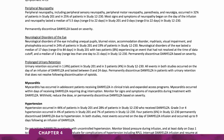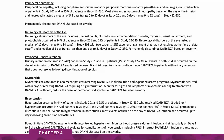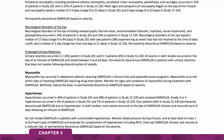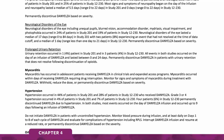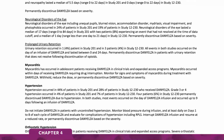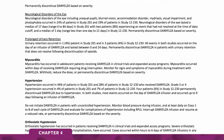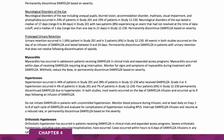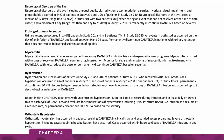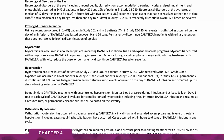Hypertension. Hypertension occurred in 44% of patients in Study 201 and 28% of patients in Study 12-30 who received DANYELZA. Grade 3 or 4 hypertension occurred in 4% of patients in Study 201 and 7% of patients in Study 12-30. 4 patients, 6% in Study 12-30, permanently discontinued DANYELZA due to hypertension. In both studies, most events occurred on the day of DANYELZA infusion and occurred up to 9 days following an infusion of DANYELZA. Do not initiate DANYELZA in patients with uncontrolled hypertension. Monitor blood pressure during infusion and at least daily on days 1 to 8 of each cycle of DANYELZA, and evaluate for complications of hypertension, including RPLS. Interrupt DANYELZA infusion and resume at a reduced rate, or permanently discontinue DANYELZA based on the severity.